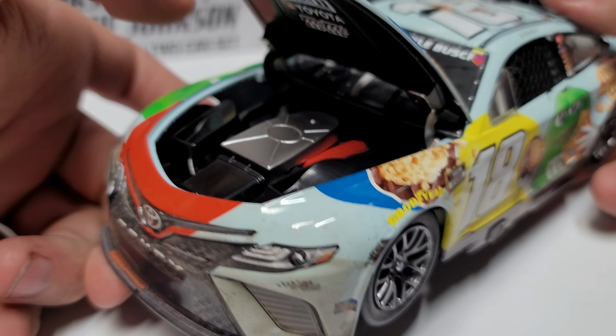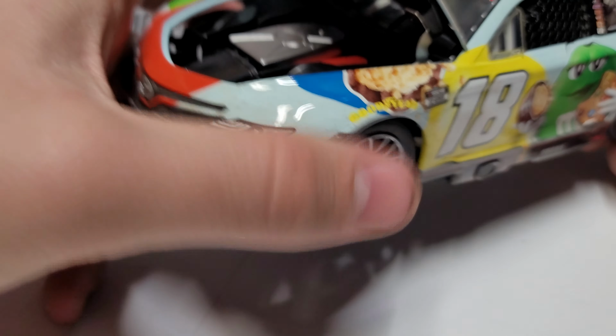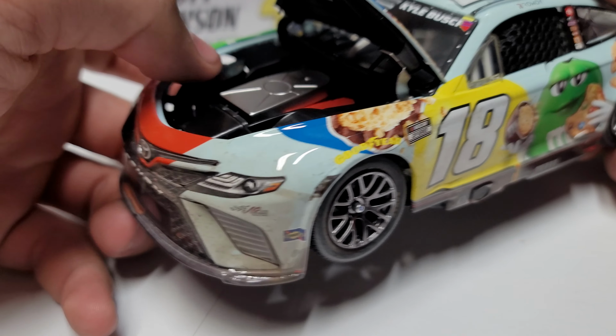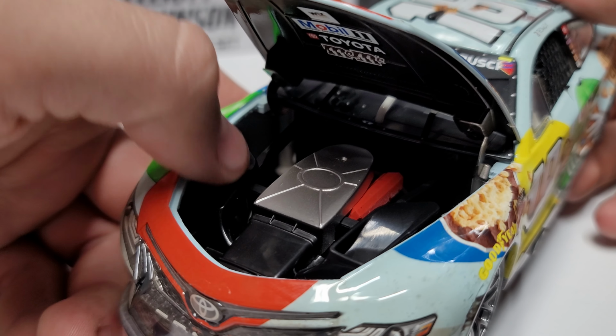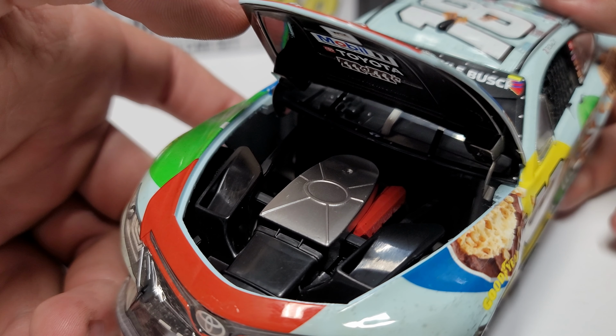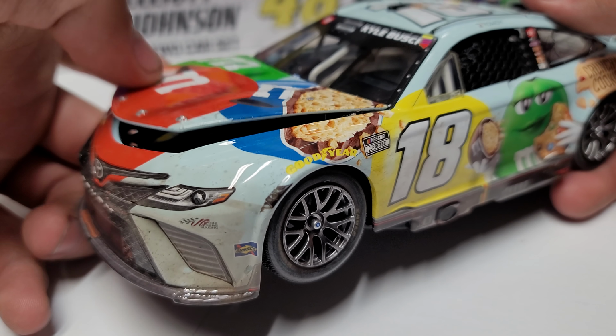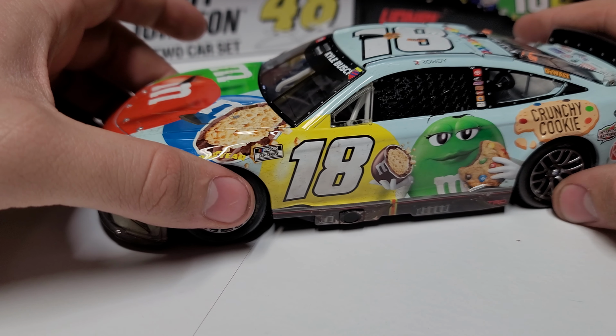But other than that, it is really hard to see any engine detail without taking out this bottom plate. It does have all the exhaust pipes and stuff that are run through there. Unfortunately, it's just really tough to see. You really can't see down in there. So it does make it a little tough to actually see all the engine detail, because there's not much to begin with. And then the little bit there is, they're kind of missing some stuff.